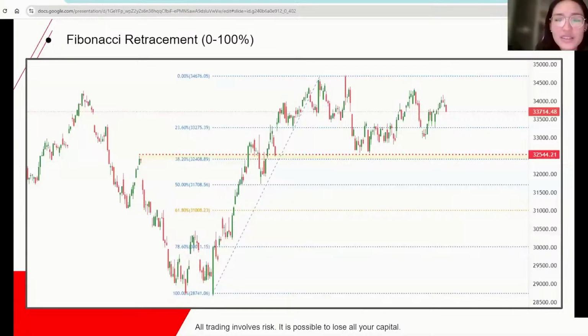Okay, sorry about that. If you're just using Fibonacci without the harmonics, we look at all of the levels. But I just wanted to highlight, since we are talking about harmonics, 61, 78, and the levels that are greater than 100, which we'll touch on in a couple of slides.